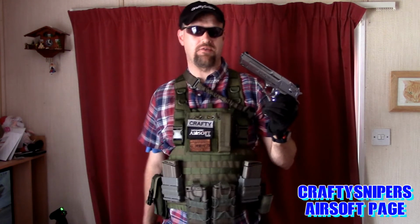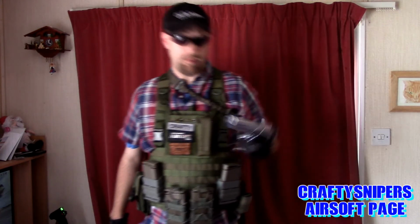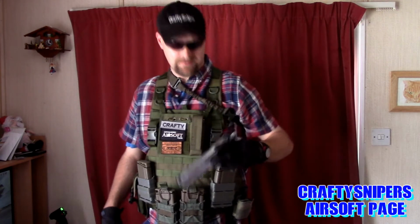This thing has actually been upgraded. It's got a 6.03 inner barrel inside it. This can put .3s out to about 55, pushing 60 meters if you've got the wind behind you. And when I say putting it out there, I mean accurately. So this thing in a CQB environment is going to be very scary to go up against. You imagine coming around the corner and seeing this pointing back at you. You're probably just going to surrender right then and there, if I allow it.